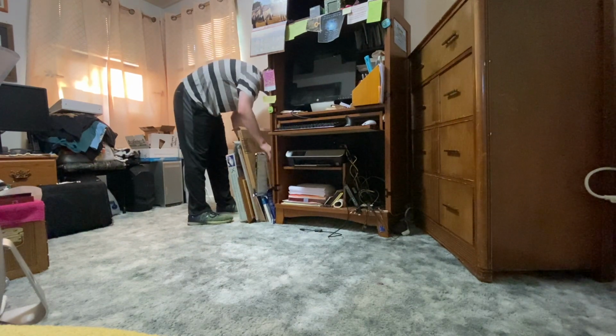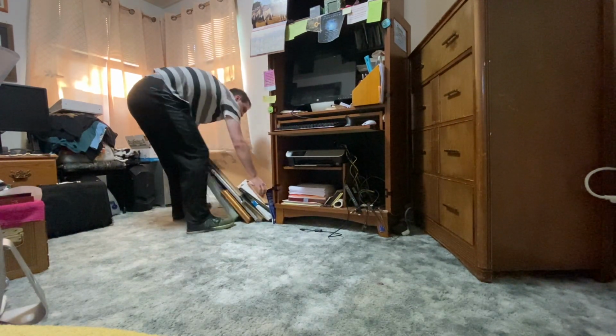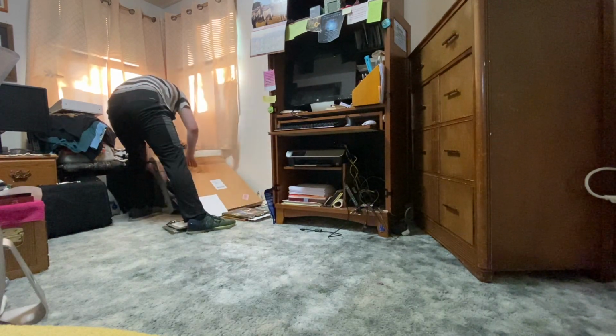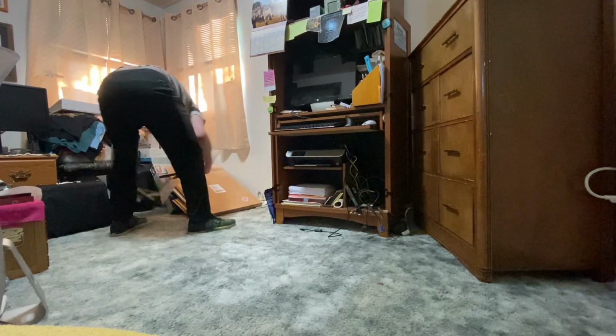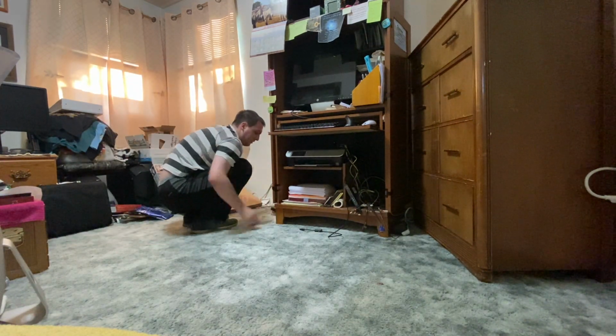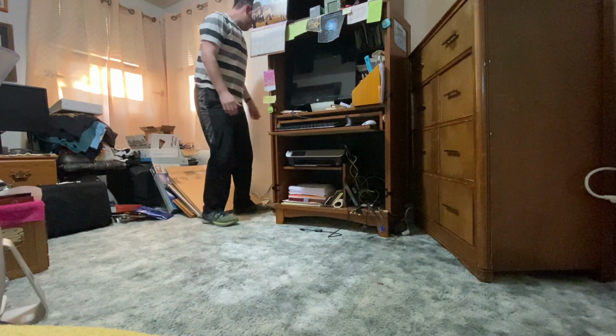So all these things are going to have to move. And that's going to just be a big mess. It doesn't really matter too much. It runs out of the way. Have to move stuff right here. Move this power strip. Now, here comes the very fun part. Moving this sucker.